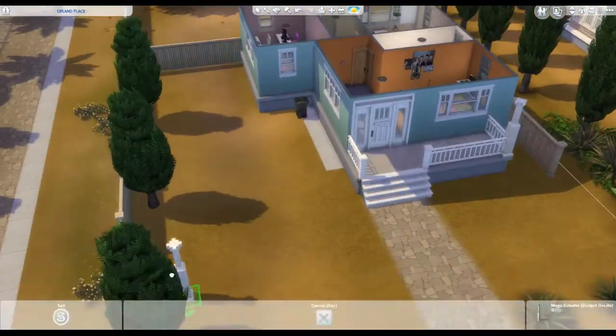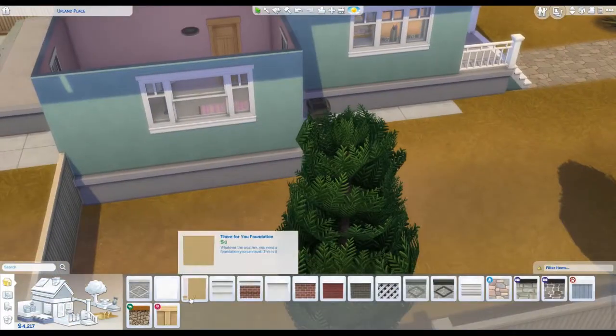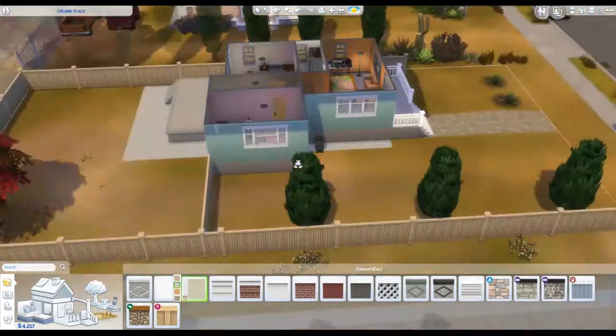So the fencing that I've used here on the front porch is the Craftsman, and I think it goes fine with the stucco home.